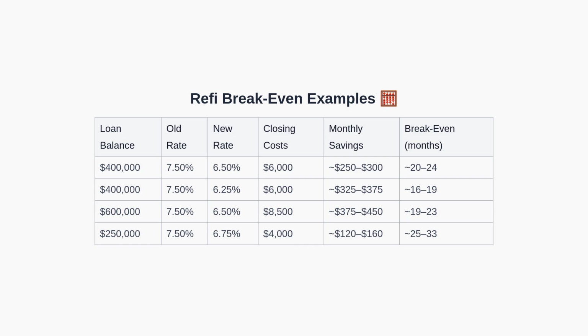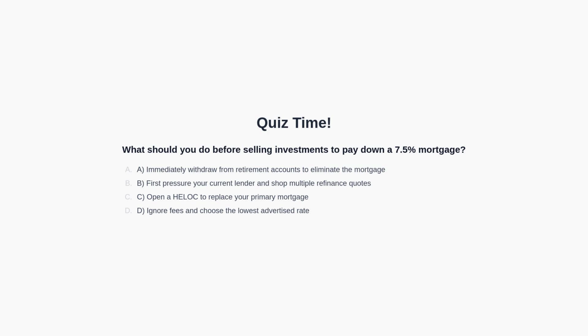Conversely, if you plan to sell soon, you may not recover the costs. Now, let's test your understanding with a quick quiz. Quiz time. The question is, what should you do before selling investments to pay down a 7.5% mortgage?